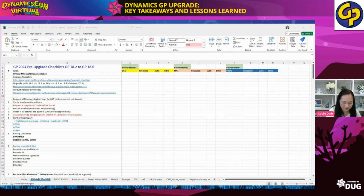Okay. All right. So in this checklist, because it's very detailed, you have this on the other column, the environment. This is my dev, this is UAT, and this is prod. And then you just mark done, or you're still working, WIP. And then there's SmartList. Yeah, very important as well.